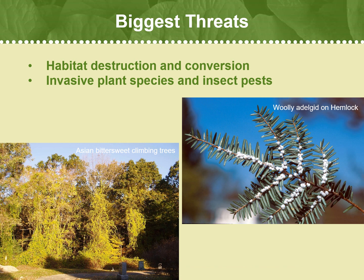Next, invasive species and pests are directly impacting our rare and native species. Two examples shown here are Asian bittersweet, Celastrus orbiculatus, a species that was brought in from Asia, which can grow and girdle trees, preventing sap flow and killing them, or pulling trees down and outcompeting our native species until all that is left is Asian bittersweet.